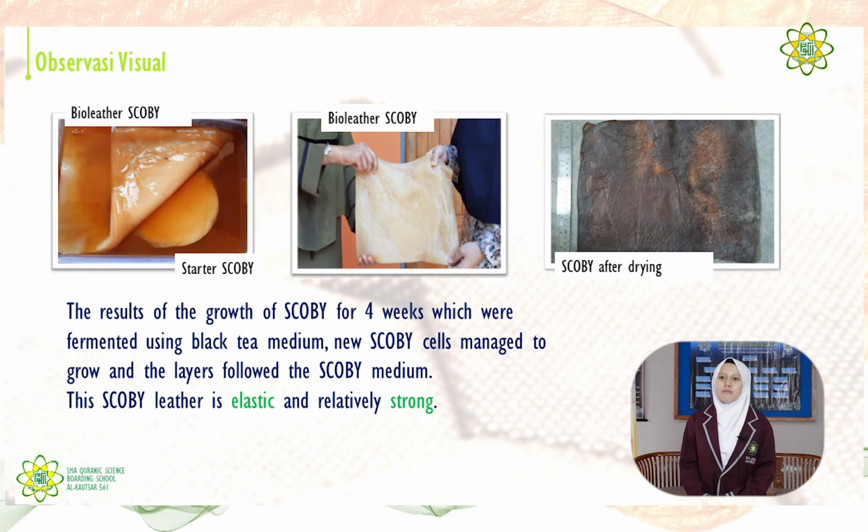Next, the result and discussion. The first is the result of the growth of SCOBY for 4 weeks, which was fermented using black tea medium. New SCOBY cells managed to grow and the layers followed the SCOBY medium. The SCOBY leather that was successfully made is elastic and relatively strong.